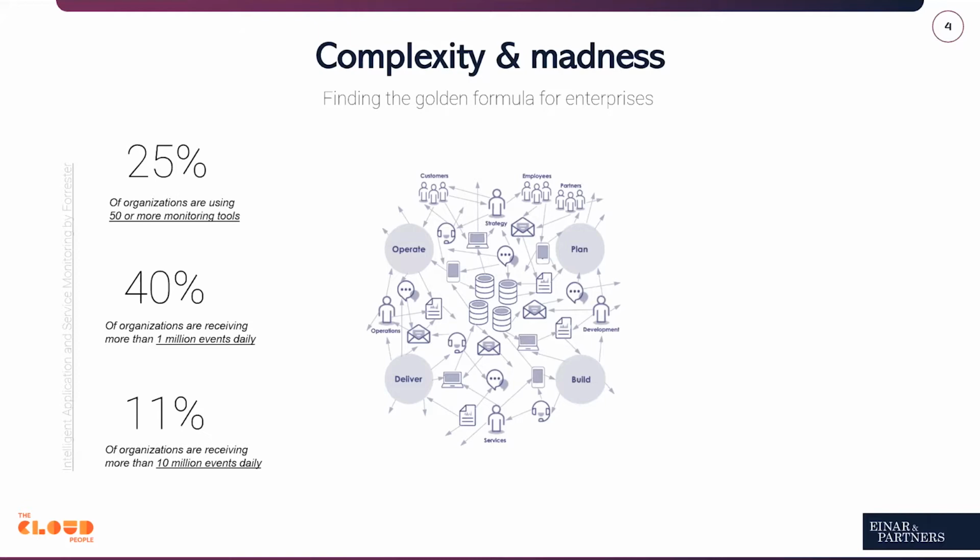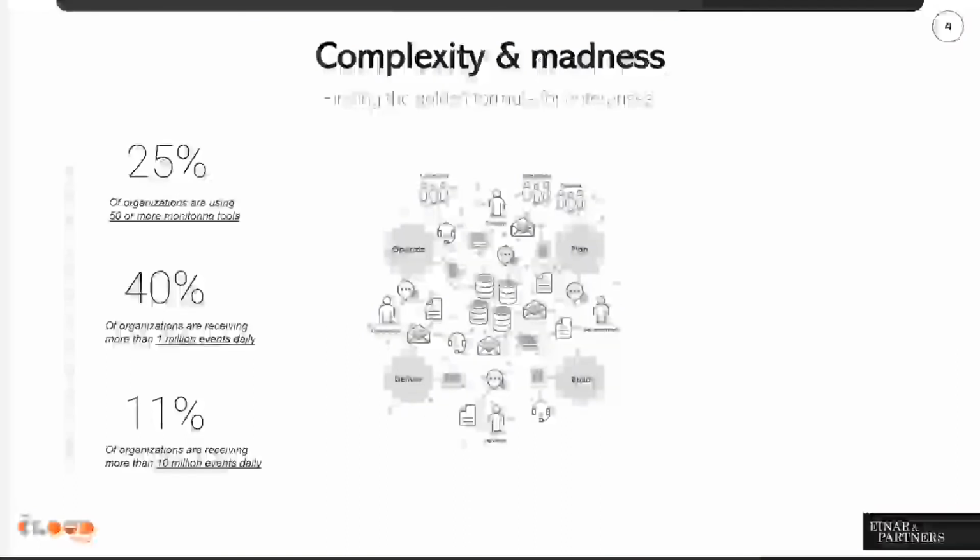A lot of you have probably already heard the terminology, data is the new gold. Or no, data is the new oil is what they're saying. And I think that's very true. So we see so many different data points, so many different variables, anything from operate to deliver, to how we build things, to how we plan things, employees, partners, strategy, customers, integrations, clouds, yada, yada, you name it. And all of these things are generating data.